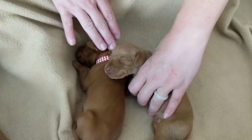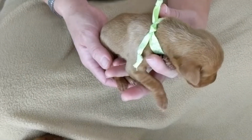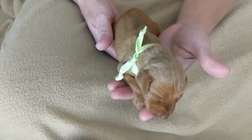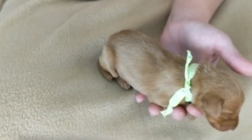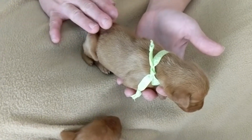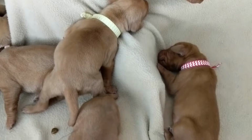All right, and we've already done red, so I think bright green here. Red wiggled into the wrong stack. I think bright green here is our last one. He again is a little bit smaller, more like red in size. But unlike red, who seems to be darker than the rest of the litter by just a hair, bright green is a little bit more blonde. That's again just a matter of preference. There's not a right or wrong.